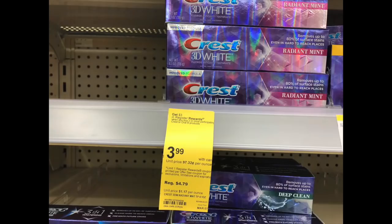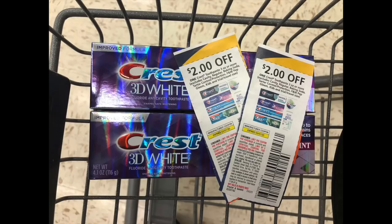Crest toothpaste is on a promotion this week for buy two, get a $3 register reward. And they're on sale this week for $3.99. So you're going to pick up two of them for $7.98. You're going to use two of the $2 off one coupons from our March P&G, making the total $3.98. But you're going to get back a $3 register reward. So it works out to 98 cents for both of them or 49 cents each.